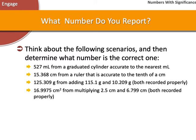The second scenario is we have a ruler that is accurate to the tenth of a centimeter. So when we look at the value that's reported, 15.368 centimeters, we can tell that that is not accurate because it's not recorded to the tenth of a centimeter.